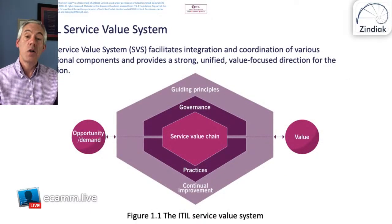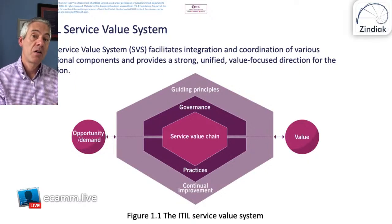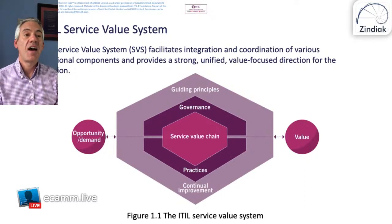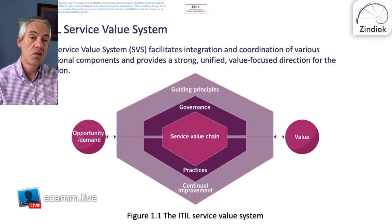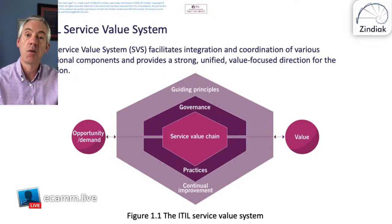Okay, which brings us nicely onto the first abstraction, the service value system, and this is new for ITIL 4. If any of you have experience of ITIL version 3, or ITIL 2011, that used a different abstraction. That used the service life cycle: service strategy, design, transition, operation, continual improvement, drawn as a circle. That was a big improvement on version 2, which was everything just flying around on its own in a bit of a mess.